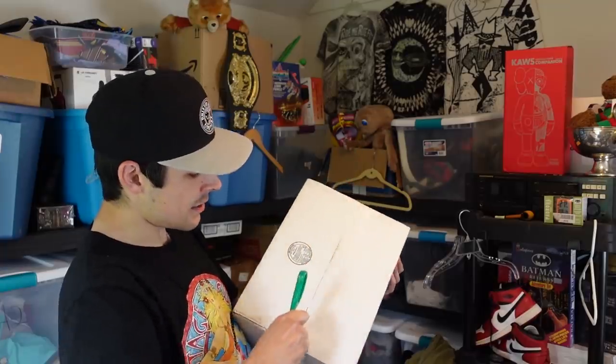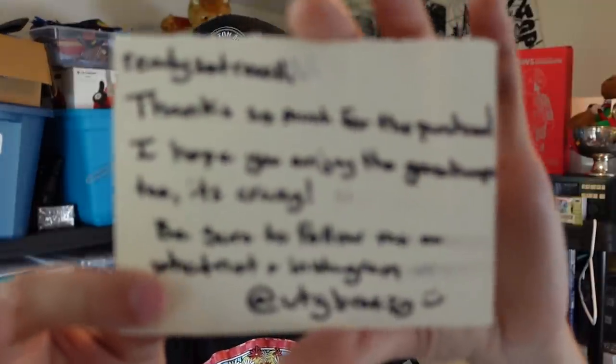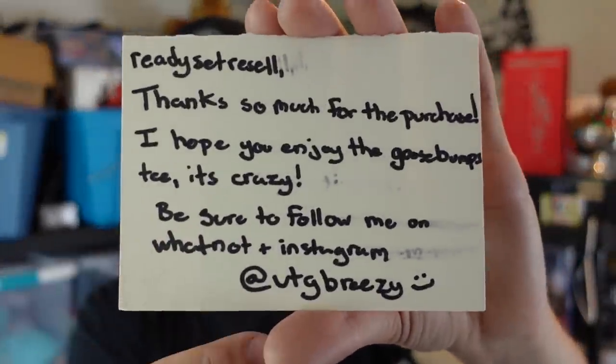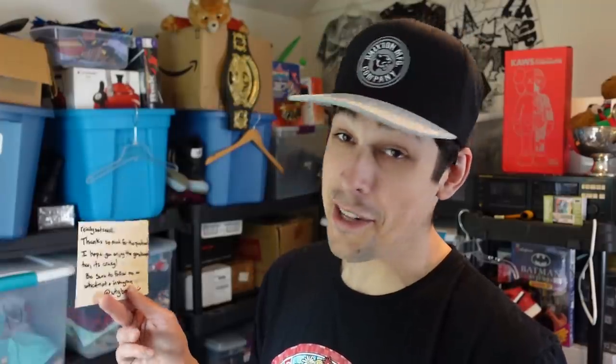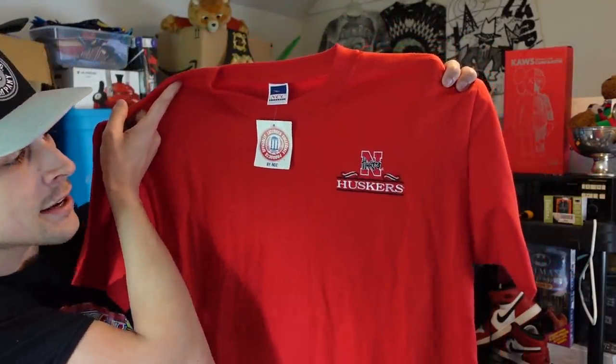Let's pop her open. Oh, I ripped the side. And check that out. Right on top right there, they left me a little note. So thank you, Vintage Breezy. Go check him out, Whatnot on Instagram. And he actually mentioned the Goosebumps tee in there, so I know what's in this package, and there's some good stuff. The first one in this box is pretty basic, but it's brand new with tags, Nebraska Huskers.